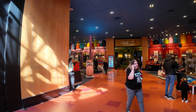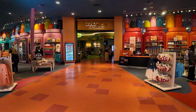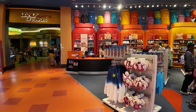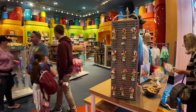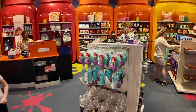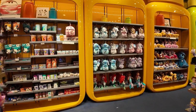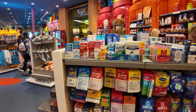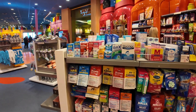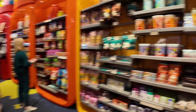This is the gift shop. So we're gonna go inside here and show you guys what it looks like. They've got all kinds of merchandise that you can buy. There's always no shortage of merchandise when it comes to any of these Disney resorts. They definitely will take your money. Also, one of the good things about these gift shops is they do have some of your items like this, if you need to get some nail clippers or any kind of medicine in a pinch if you get sick.